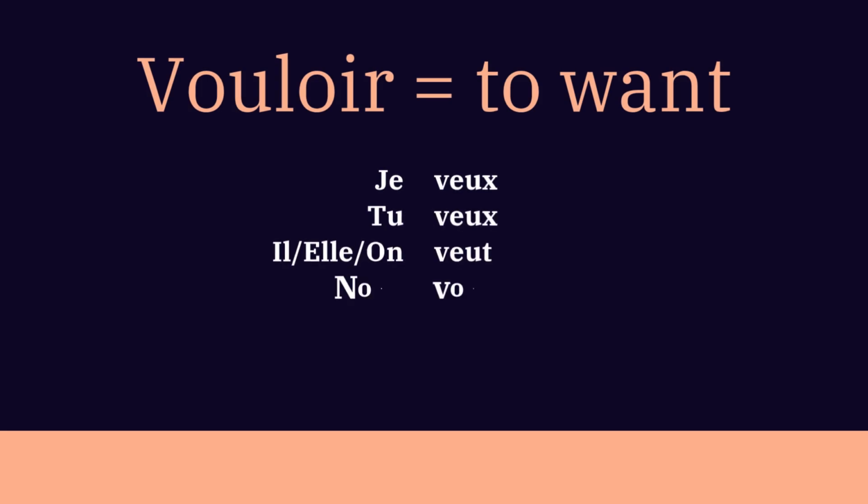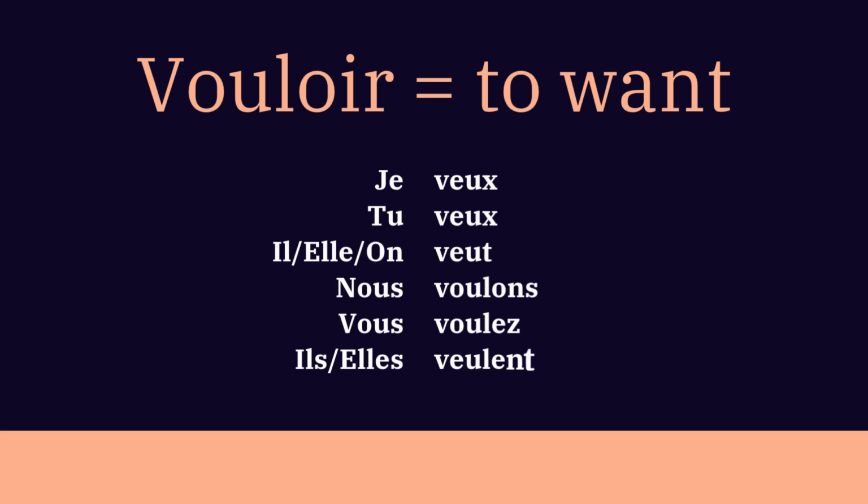Finally, our last verb for today, vouloir, to want. Je veux, tu veux, il, elle, on veut, nous voulons, vous voulez, ils, elles veulent. You'll see this one has a lot of similarities to the one that we just did before, pouvoir.